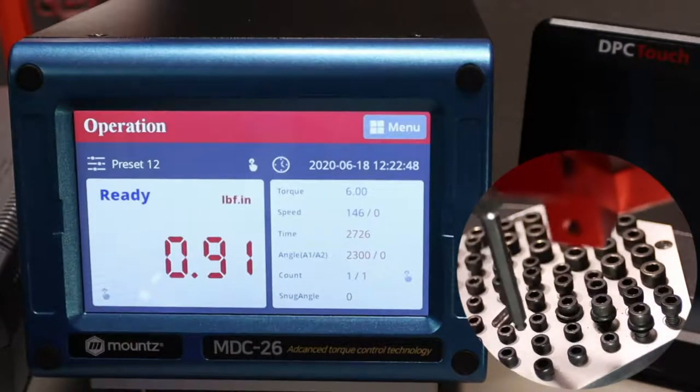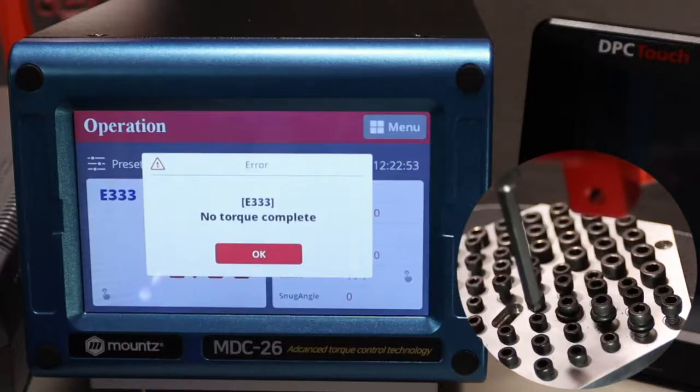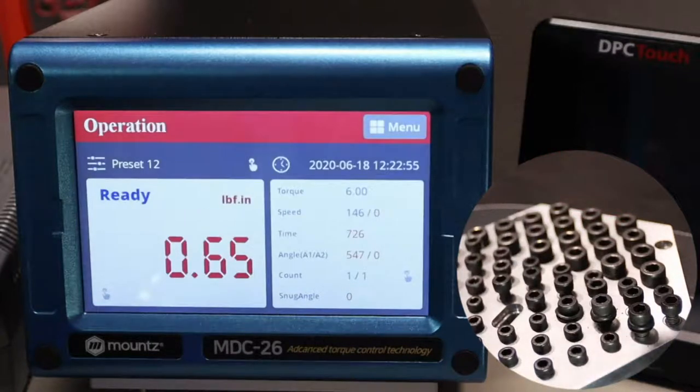And I can simply demonstrate that as well. So if I have the tool here, I just run it and then let go. You can see we produced an error of a non-torque event. There are a number of things that we can do to help error-proof that specific assembly on the MD.